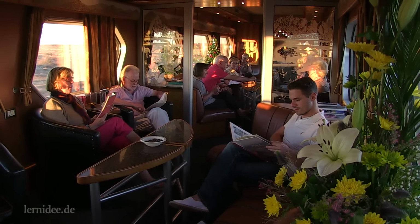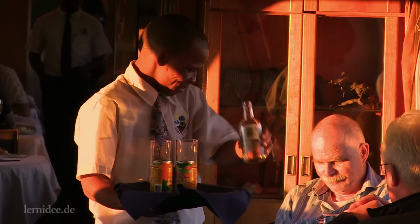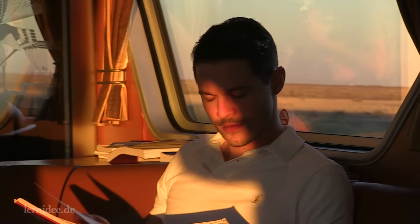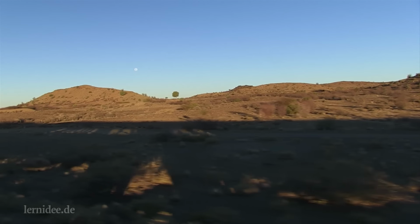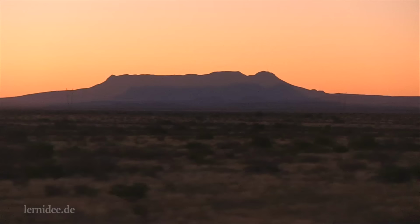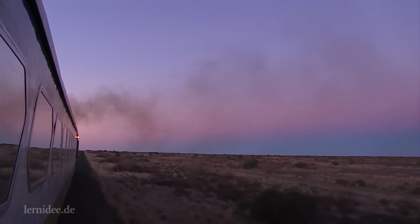As the afternoon draws to a close, the guests relax in the lounge carriage. With plenty to read, a bit of conversation and a good glass of wine, the stresses and strains of normal life are quickly forgotten. African tranquility sets the rhythm here. The setting sun provides the perfect postcard backdrop as the Desert Express gently trundles its way to the next destination.